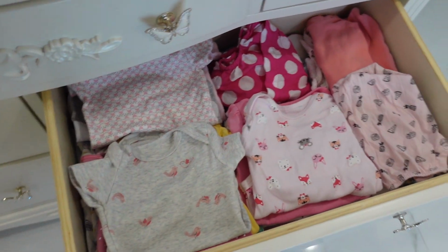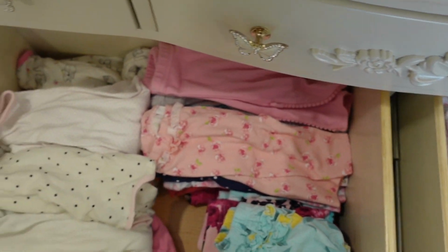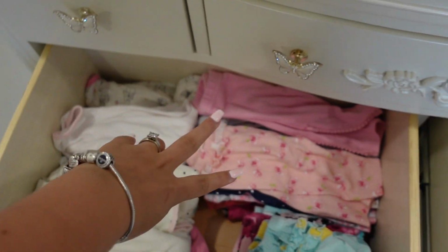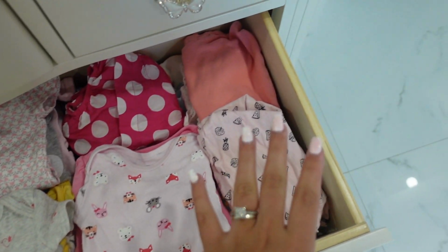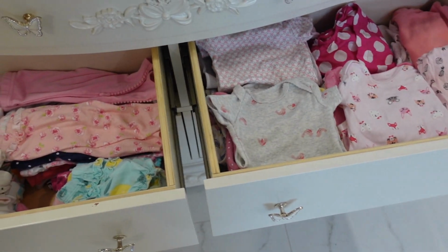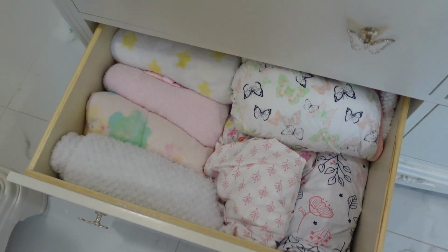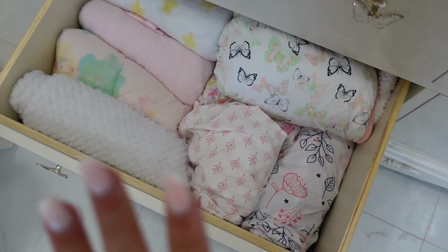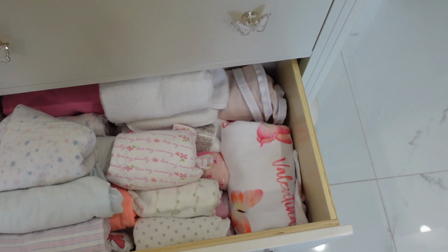Over here we have clothes. I just emptied out her drawers, and look how much clothes she still has. Like, it's ridiculous. We got PJs, pants, shorts, shirts, long sleeves, rompers, more rompers. So that's how I organized the drawers. And then this one we did blankets and like crib sheets here. And then over here we have like burping cloths, some towels, and some blankets. So that's how I organized her drawers.